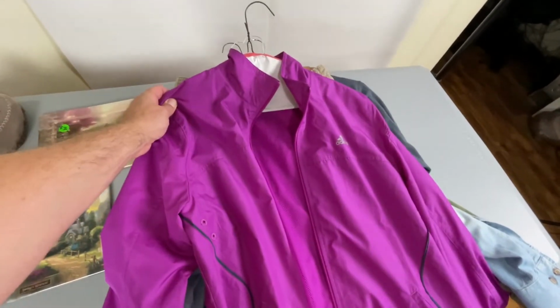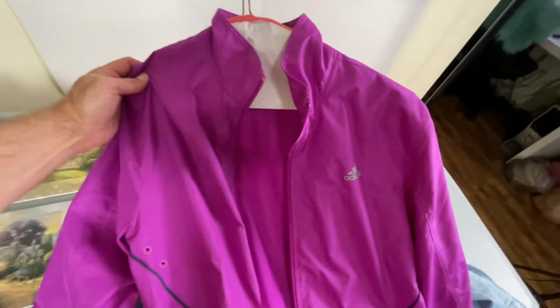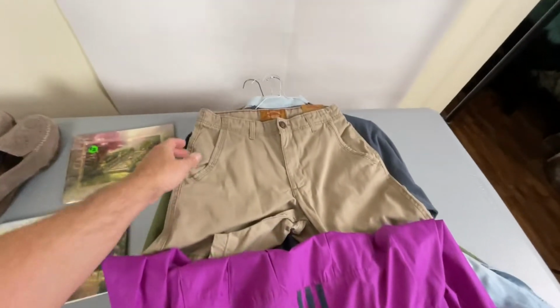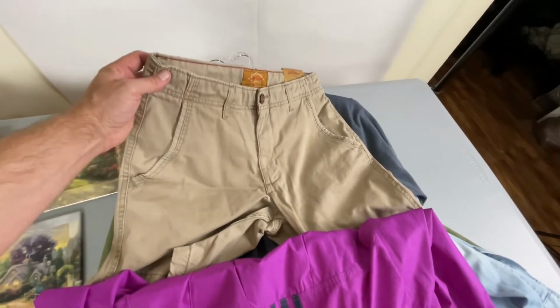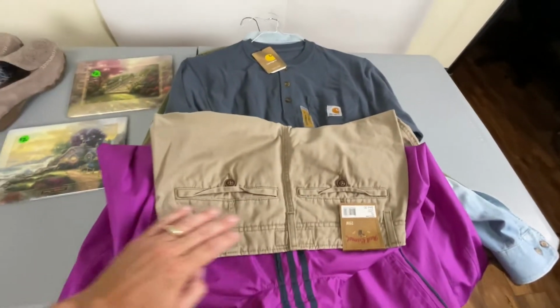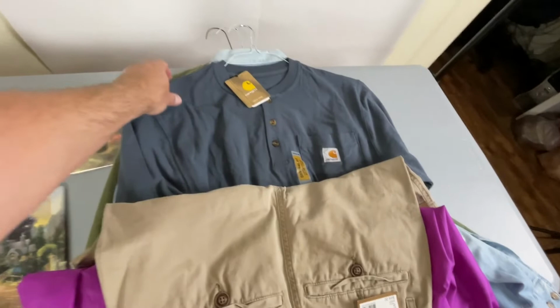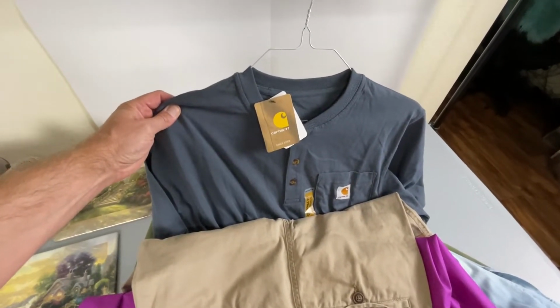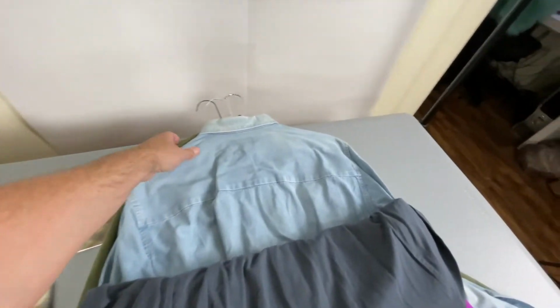I think we paid about $4 a piece for everything, but we got this cool purple Adidas Windbreaker, women's. And we got this pair of khaki shorts. They were new with tags. We picked those up. This nice Carhartt new with tags t-shirt. Carhartt stuff sells really well, so definitely don't pass up an opportunity for that.